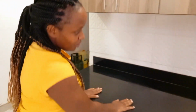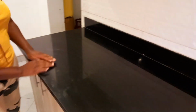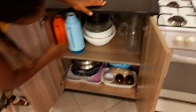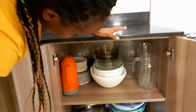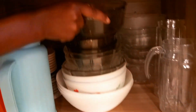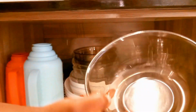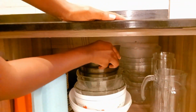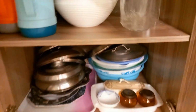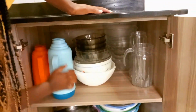So, look at this granite tabletop. I love this. I would love this in my dream kitchen in future. On this side, I have the flasks, more flasks here, and a lot of bowls that are quite cute. Oh my goodness, a lot of bowls, guys. Jugs and everything.